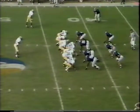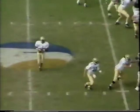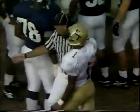Second down and 10 for East Tennessee. They are already deep. Here they come with a little razzle-dazzle. Johnson, who can throw off of this, is going to take it on the run, though, and is hammered out of bounds as he crosses the out-of-bounds line. And none of the Eagles are going to help him up, that's for sure. He paid for that. He was looking for a friendly hand, but didn't get any.